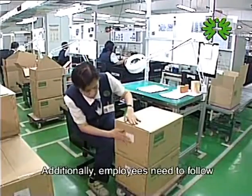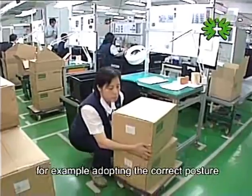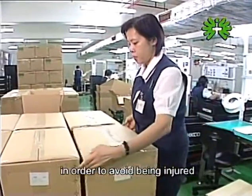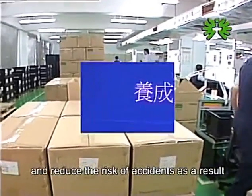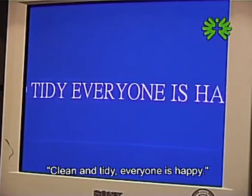Additionally, employees need to follow strict safety procedures when at work. For example, adopting the correct posture when lifting or carrying objects in order to avoid being injured. By following these guidelines, employees will develop a safety habit and reduce the risk of accidents as a result. And here's another slogan for you. Clean and tidy, everyone's happy.